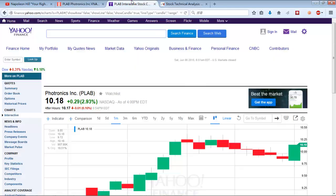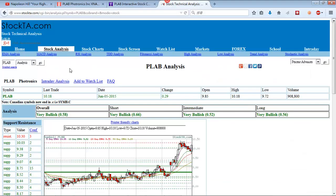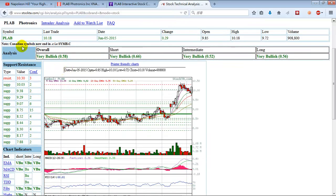So let's go ahead and take a look at PLAB's candlesticks. Again, we see a bullish engulfing right here. It's the first bullish engulfing we've seen since this long stream of red candlestick patterns, so it's probably a good time to get in. In terms of the support, we don't have anything interesting up here. This down here is a strong support, but it's way too low to be of any significance to us.